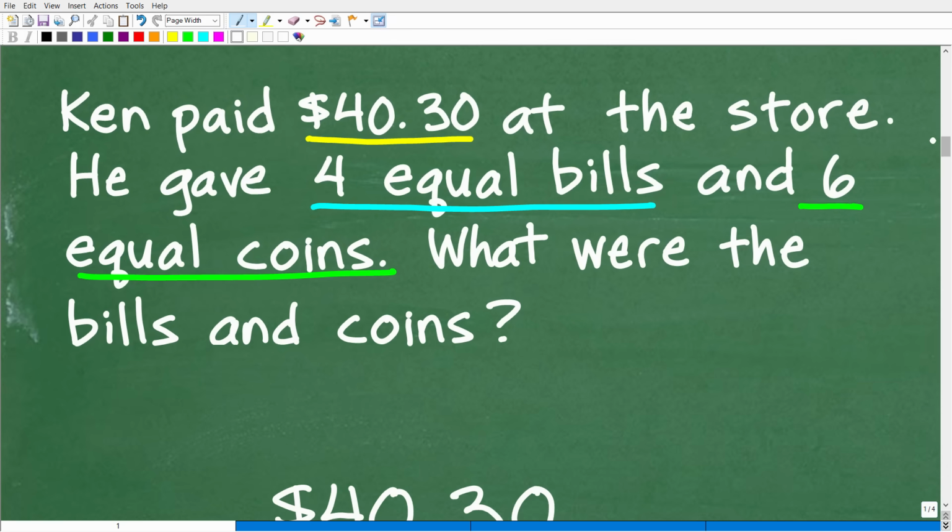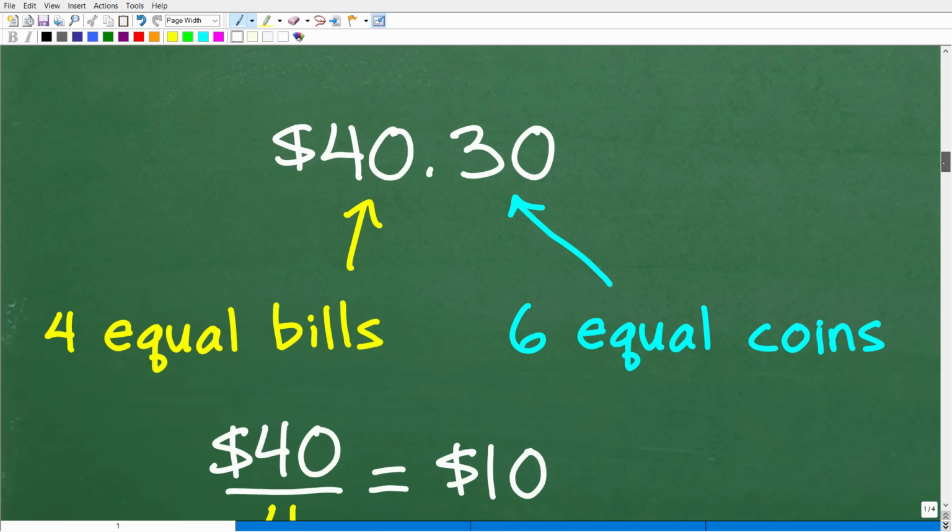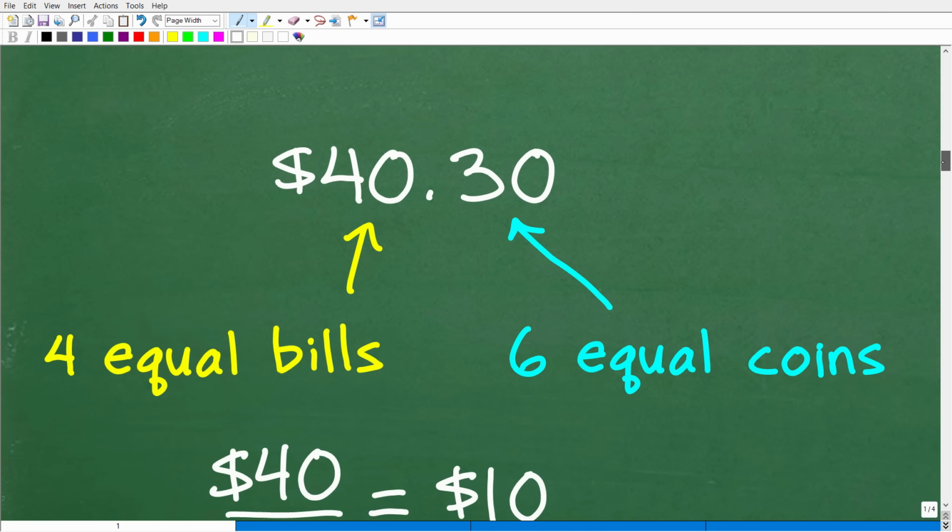So here is the problem again. And now that we're clear about the question and what bills are and what coins are, what we need to do is just kind of reason through. How can we figure this out? Well, this $40.30, we need to kind of break it up into its bills and coins apart. So in other words, $40. This part right here is how much he's going to pay with the bills.